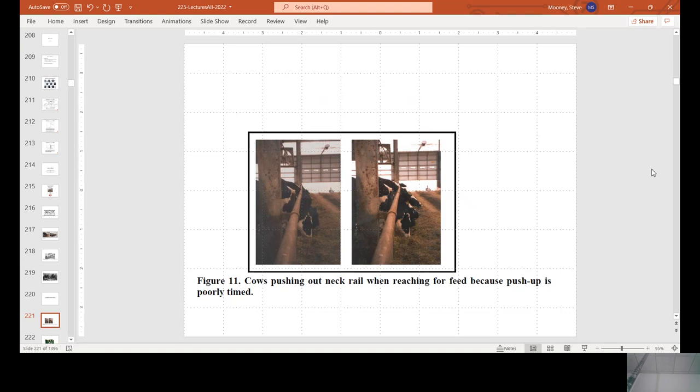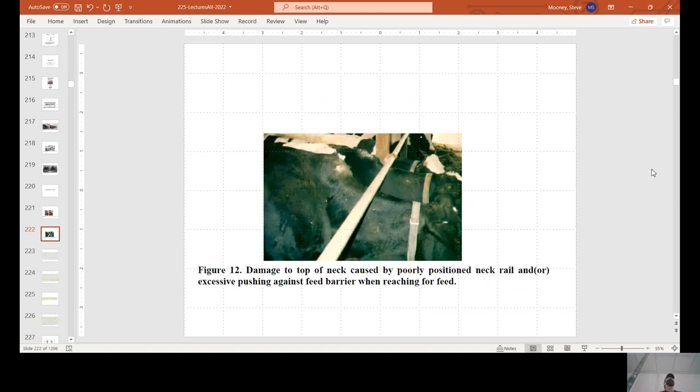So if our push-up is not there, they're trying to get feed, they're going to lean into that. So the question is, how hard are they going to lean into that? Enough to start to do damage to their bodies. So these are the bumps that I was talking about. We really didn't see those out in the herds. You get this big kind of hump or misshapen ball there. The animals are pushing against it. They're damaging their soft tissue. They're causing harm to themselves. The discomfort of being hungry is greater than the pain that they're feeling on their neck. So a poorly positioned neck rail and/or feed out of reach is going to cause that.